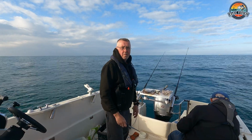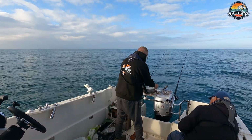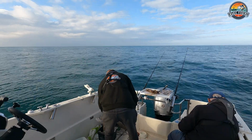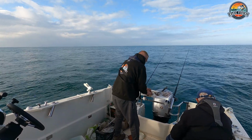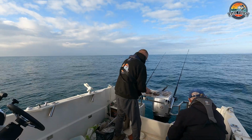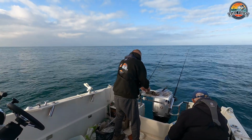All right, well, what I'm doing at the minute, I've got some of these jumbo squid here, and I'm cutting these all up into small pieces, and I'm going to put them down in this ground bait with this rice to hopefully attract. I'm just chopping it all up nice and small as I can get it.